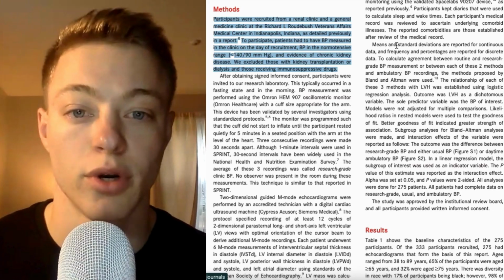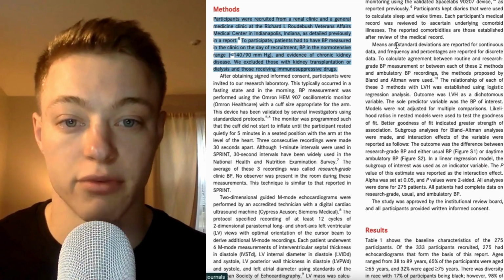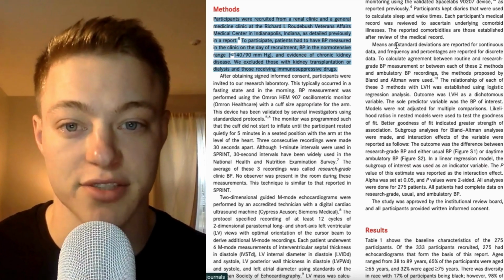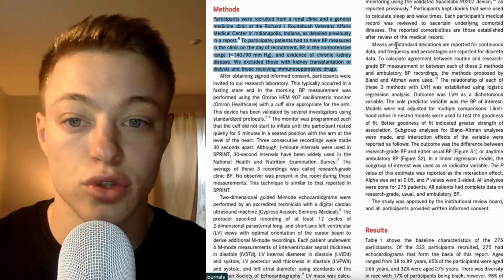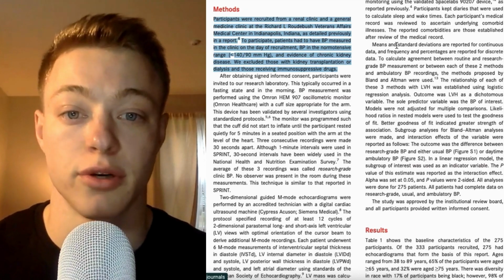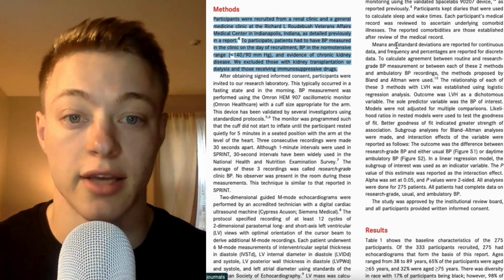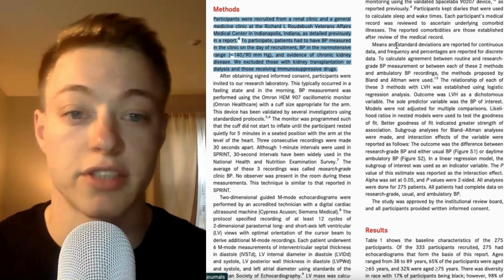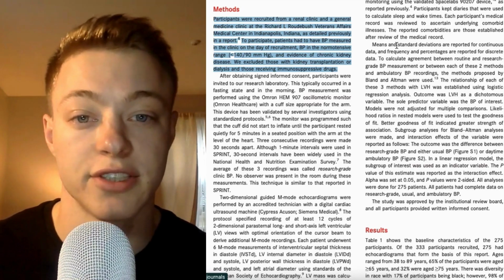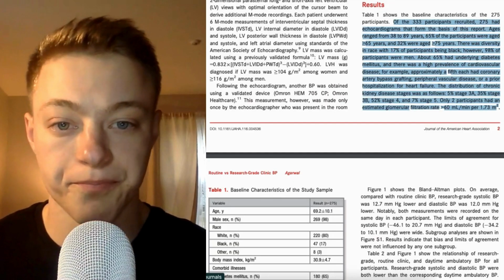Quote, participants were recruited from a renal clinic and general medicine clinic at the Richard L. Roudebush Veterans Affairs Medical Center in Indianapolis, Indiana. As detailed previously in a report, to participate, patients had to have blood pressure measured in the clinic on the day of recruitment, blood pressure in the normotensive range, i.e. less than 140/90, and evidence of chronic kidney disease. We excluded those with kidney transplantation or dialysis and those receiving immunosuppressive drugs, end quote.